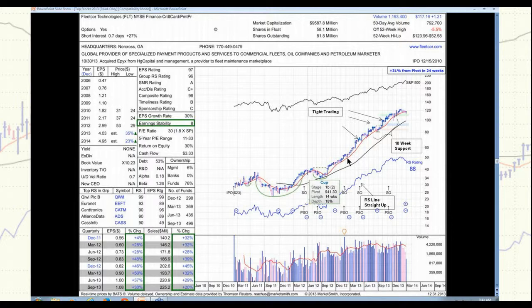So sometimes it's looking at a stock and just understanding your own personality, how you trade other stocks. But you could also say, hey, yeah, you would have wanted to pyramid every time it came into your 10-week line and just had a ton of money in there. But that's not how I would have looked at this.